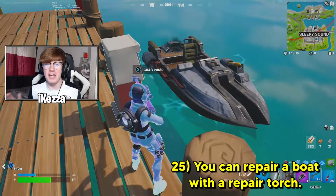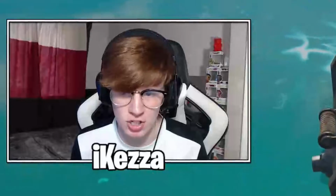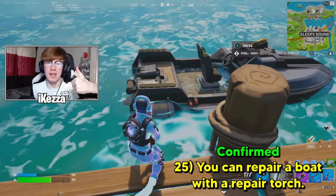Busted myth. You can repair a boat with a blowtorch. Let's repair this boat. It's damaged. Oh, it is. So you can repair a boat with a blowtorch. That is a confirmed myth.